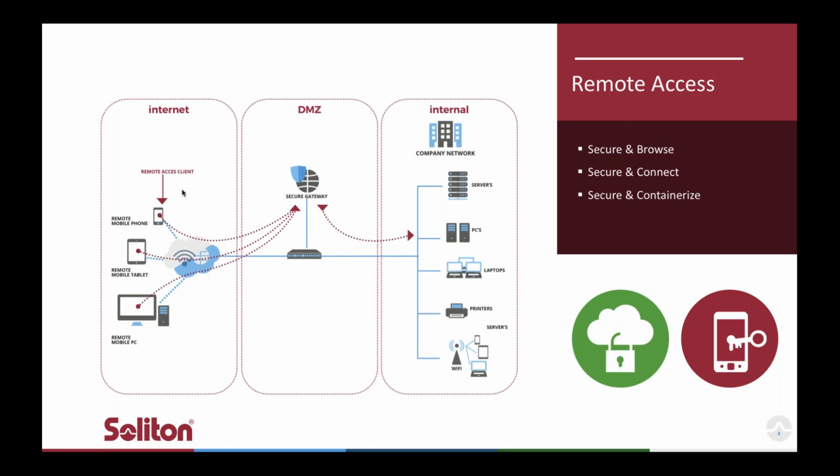And this is when you need to work with the data on the remote device. So here we're talking about having data that is confidential, data that you need to protect according to the GDPR. So what we do here is that we put everything into a secure container. And there are two versions of this, one for mobile devices, so that is our Secure Container DME. And where we are probably different from most of the other vendors out there is that this is a single application.